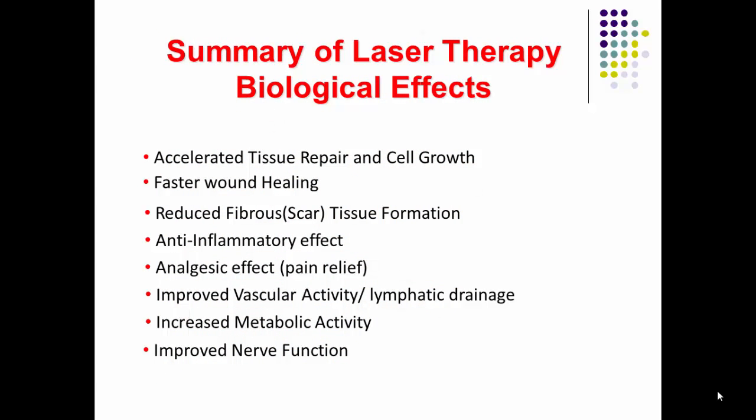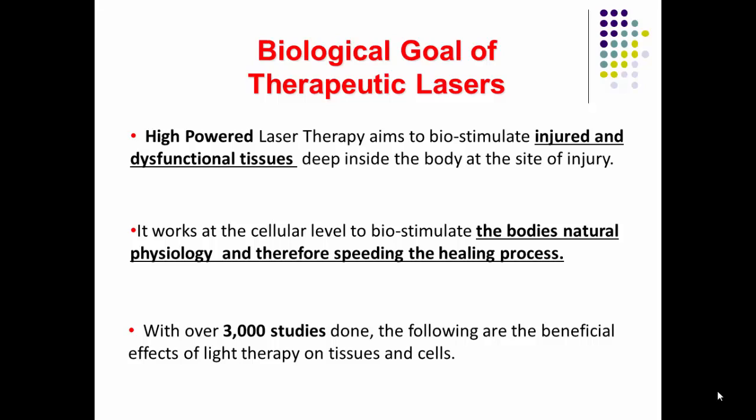The summary of laser therapy biological effects are pretty straightforward. The accelerated tissue repair and cell growth, fast wound healing, reduced fibrotic tissue formation, anti-inflammatory effect, analgesic effect, improved vascular activity, increased vascular supply, lymphatic drainage, increased metabolic activity, and improved, this one's important, improved nerve function.